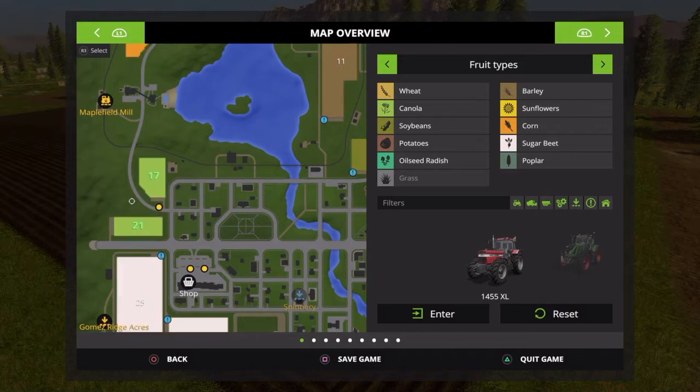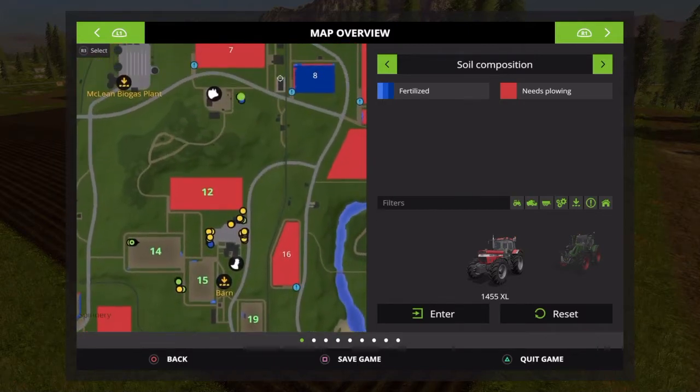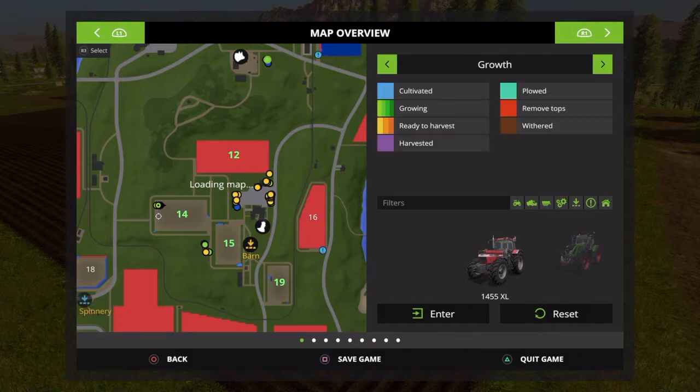If I go to fruit types, I've put canola in both of those. I haven't grown canola yet, so I thought I'd do a different crop and do canola. Don't panic if you think straight away, oh, we've missed them cultivating, seeding, all the rest of it. I've got plenty more fields. I'm going to be doing more of that in today's episode. So the growth is on the growing stage, but the first growing stage, so that's fine. Right, if I come across soil compositions fertilized and up to the home farm. The home farm here, 14 at the moment. If I go back one to growth, it's cultivated.